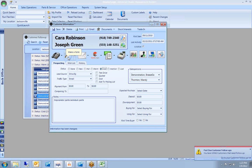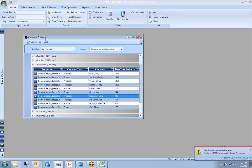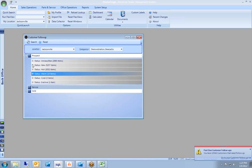The system will tell you in the history log here that the status has changed after I've saved it, and you can make notes and things like that. So I'm going to go ahead and save this to the customer record and close this down. So that's how you follow up with your prospects.